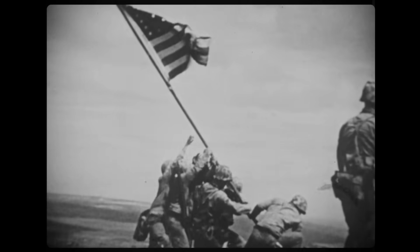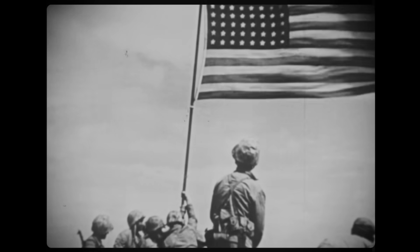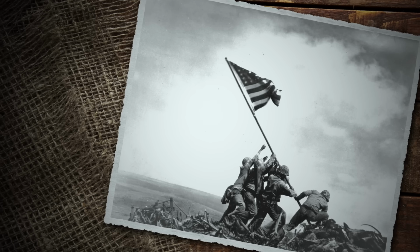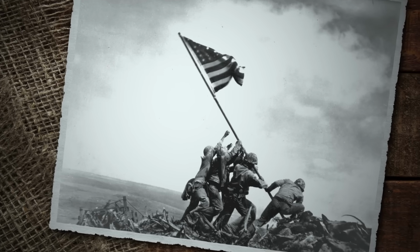After meeting light resistance on the summit, Marines raised 2 US flags on the mountain to signal its capture, and in doing so, they create one of the most iconic photographs of the 20th century. But the capture of Suribachi does not mean the US has won the battle.